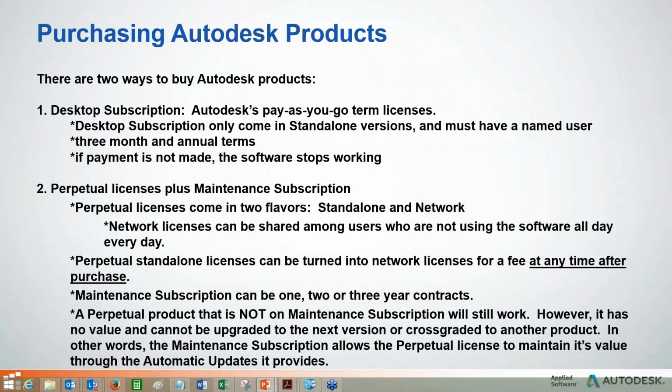Purchasing Autodesk products, and this is just a little bit 101 on purchasing Autodesk products, because many of our colleges and universities are new to this method of purchasing, so we want to make sure you understand how the products work. Number one is the desktop subscription, and this is Autodesk's pay-as-you-go term licenses. Desktop subscription only comes in standalone versions and must have a named user. They come in 3-month and annual terms. And if payment is not made at the end of the term, the software stops working.